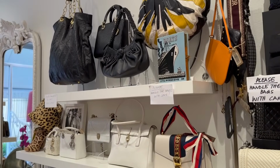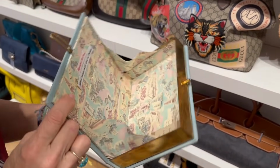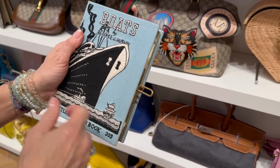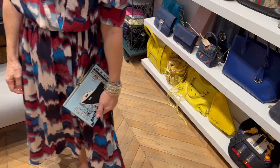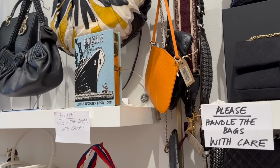Thank you. Wow. It's a limited edition, the 4th out of 16. It's Olympia Le-Tan. Look how pretty it is inside. She's done quite a lot of different ones like this. There are some which are maps of Capri and different things, but it's a really cute clutch. So cool, a little bit different. I love the way that they're all handmade and hand finished. That's an English design, obviously.